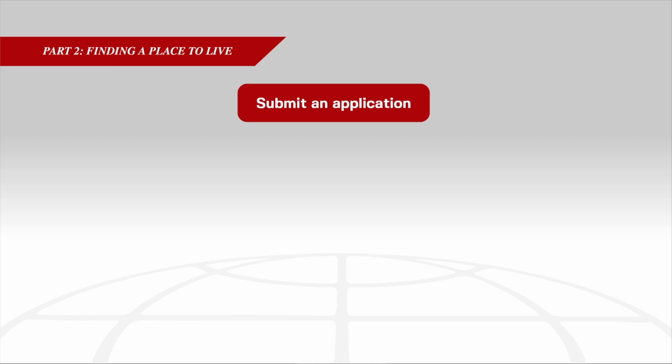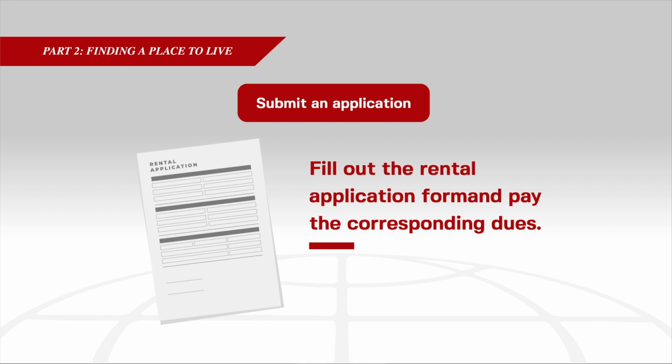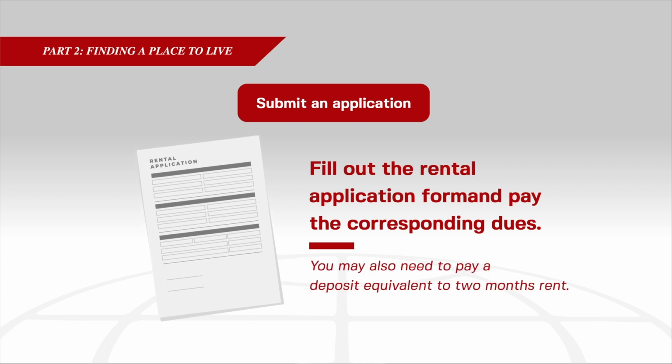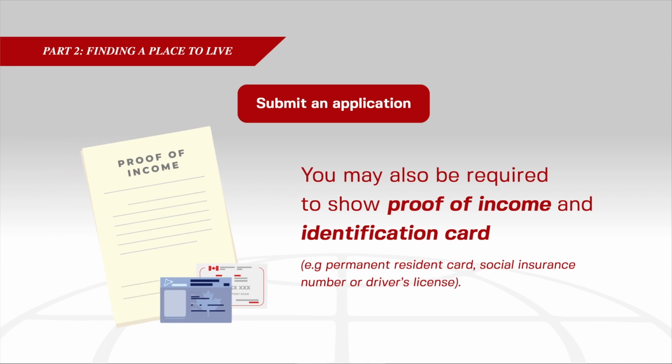Submit an application. Fill out the rental application form and pay the corresponding dues. You may also need to pay a deposit equivalent to 2 months' rent. You may also be required to show proof of income and an identification card.